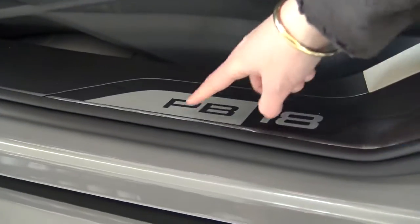This actually stood for Pebble Beach 2018 because it was launched last year at Pebble Beach. But now that it's been launched, they've changed its name. Its official name now is the Audi AI Race.